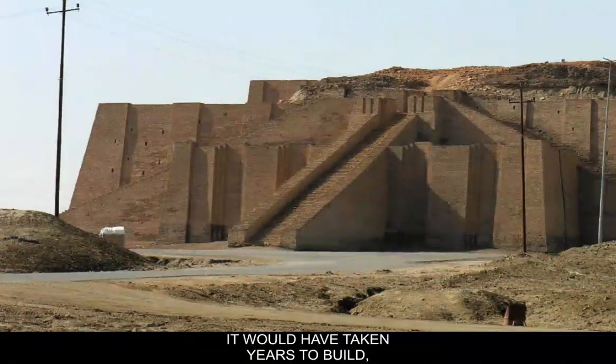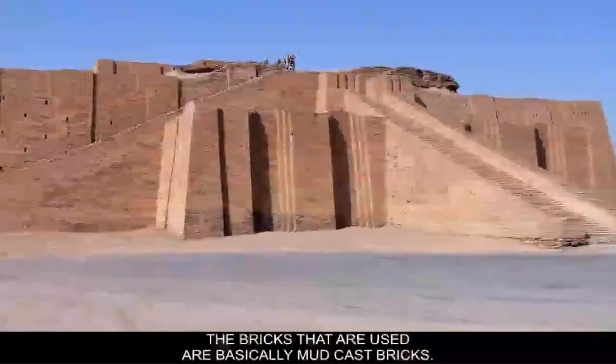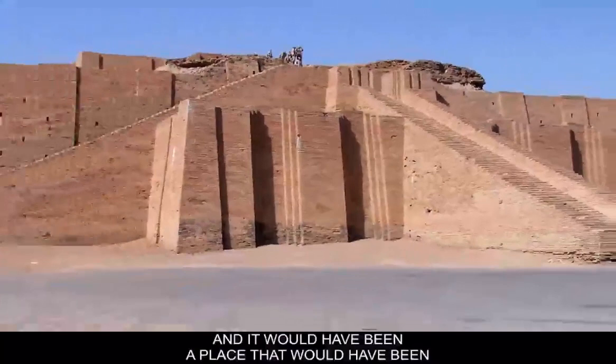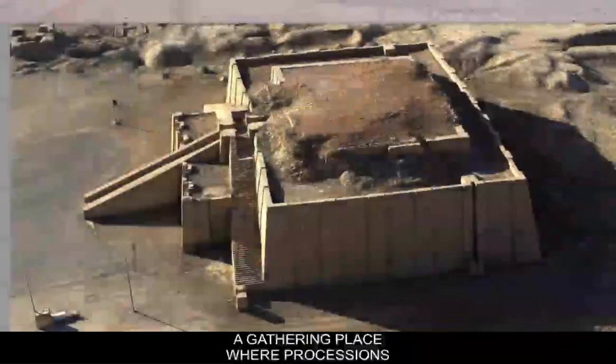It would have taken years to build, and it would have taken a lot of labor to construct it, a lot of resources. The bricks that are used are basically mud cast bricks. Probably about 20% of the bricks needed to be fired; the interior bricks were not. And it would have been a gathering place where processions would have ended.